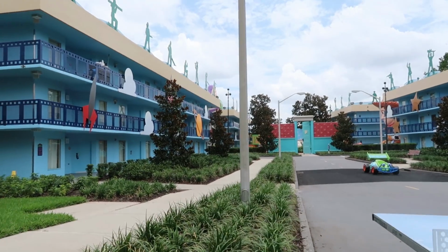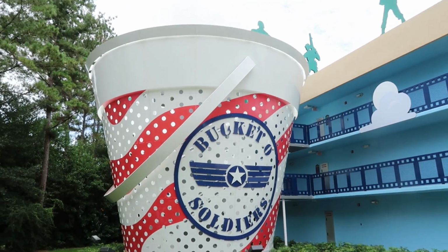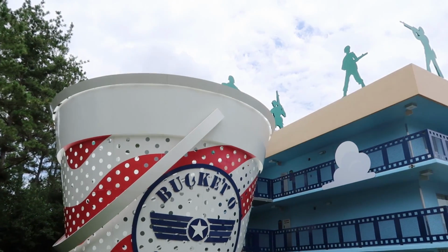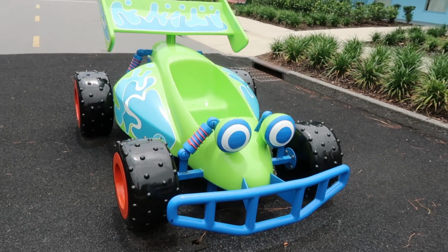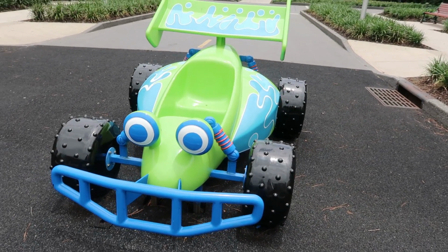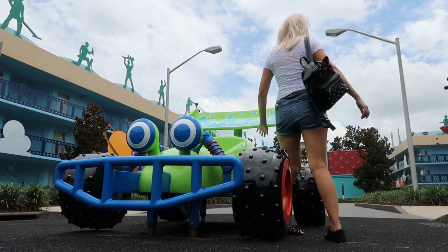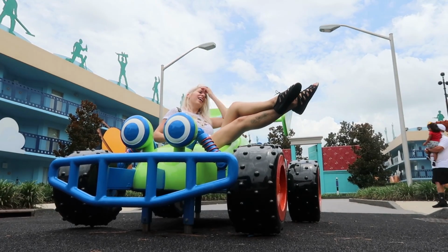Look at this, this is so cool. We've got the Toy Story area. The Bucket of Soldiers is the stairwell. Oh, and we have the green toy soldiers on top of the buildings. And look, there's RC Racer. Oh my God, you can sit inside of it and get a picture with it. Oh, this is hilarious. Okay, I've got to do this real quick.